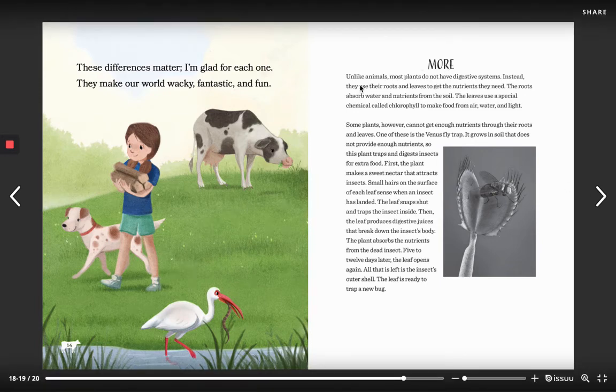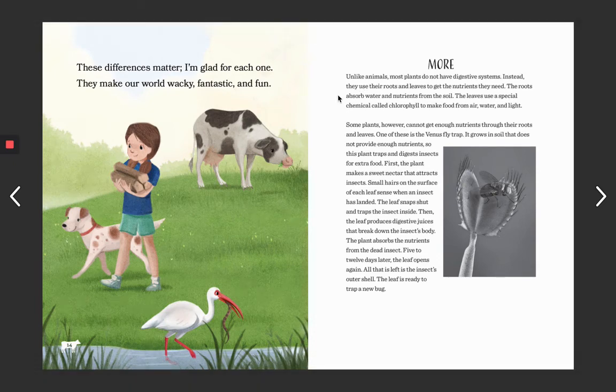More. Unlike animals, most plants do not have digestive systems. Instead, they use their roots and leaves to get nutrients they need. The roots absorb water and nutrients from the soil. The leaves use a special chemical called chlorophyll to make food from air, water, and light. Some plants, however, cannot get enough nutrients through their roots and leaves. One of these is the Venus flytrap. It grows in soil that does not provide enough nutrients. So this plant traps and digests insects for extra food.